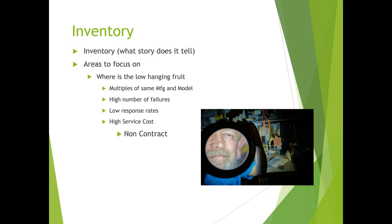Low response rates. The vendors, we all have them. The vendors that just really don't respond as quickly as we would like them to. And look at that. And then the high service costs, especially those that don't have contracts, and breaking that down and looking at what you have.